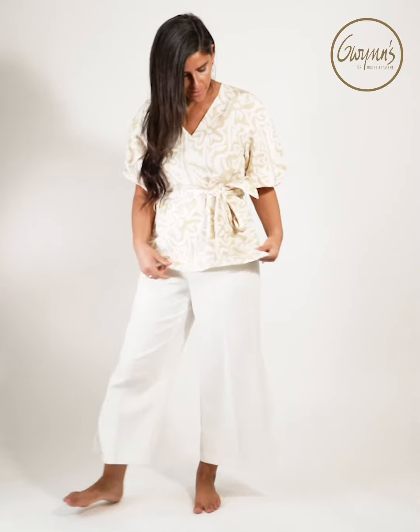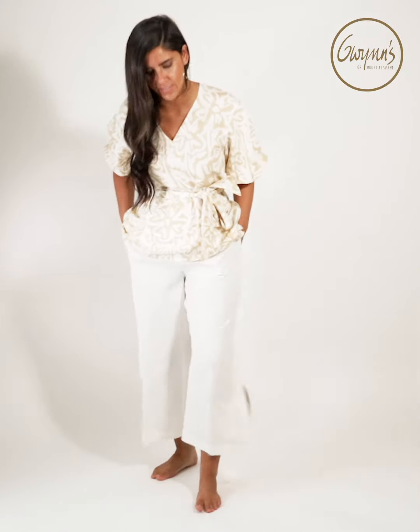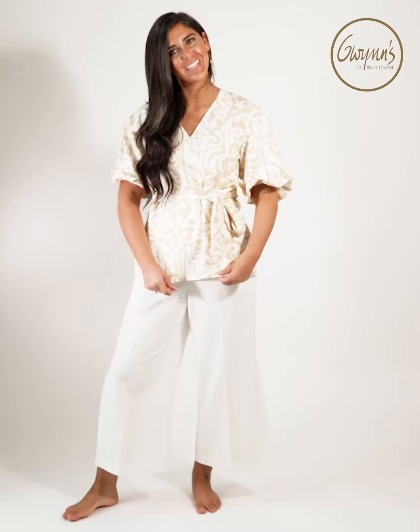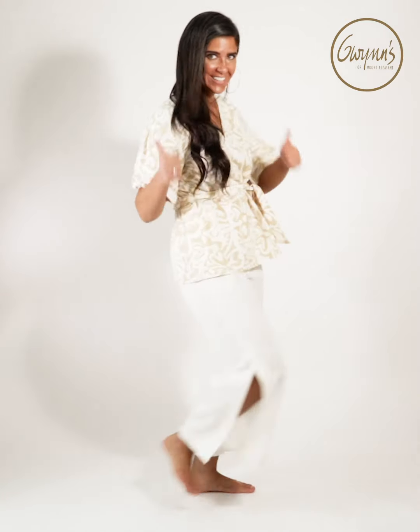Okay, now this blouse I love. I think it'd be so cute with jeans too. I put it with the same wide leg with the slit. Super nice and airy for summer, but just a really cute look. You could also wear it with shorts.